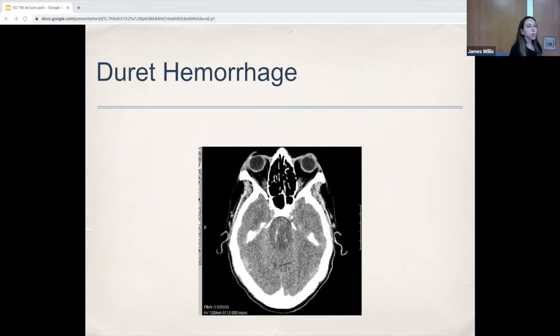You can also see on this one, the brainstem is dark here. Oh, this mouse doesn't actually project. So the brainstem in the center is dark, and that's because the brainstem has already infarcted, which again is usually consistent with either herniation or brain death.